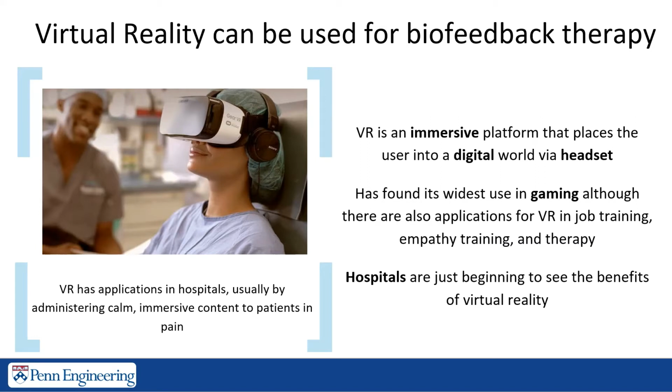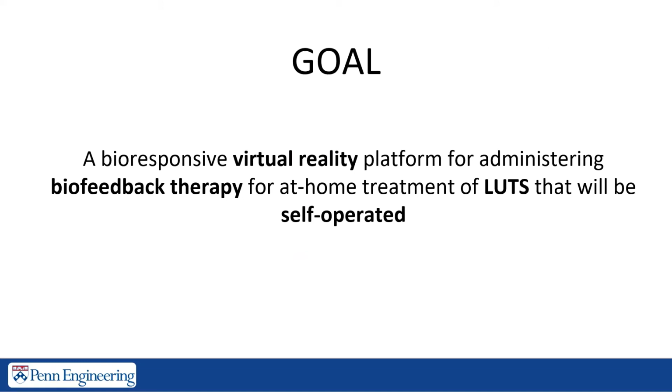Virtual reality has started being used in hospitals, and because of its ability to make immersive, dynamic experiences, it makes a good fit for biofeedback therapy. So with all this in mind, our goal then was to create a bioresponsive virtual reality platform for administering biofeedback therapy for at-home treatment of LUTD that could be self-operated.